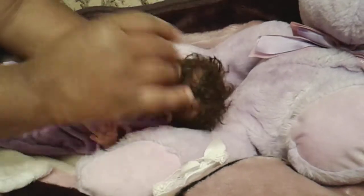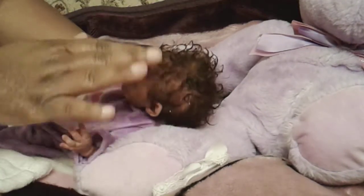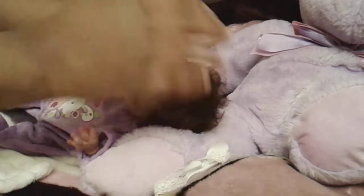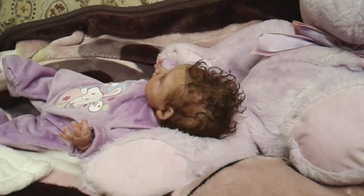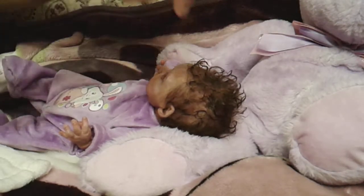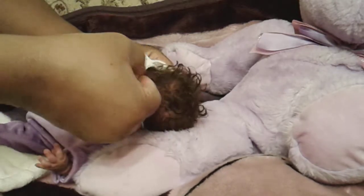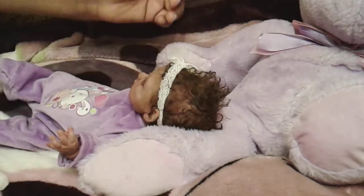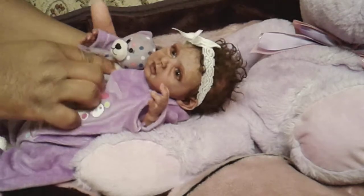And I just sprayed a little water in her hair just to fluff up her little curls. Is she going to bed anyway? And you know I like to dress my kids up, but before she goes to bed, before I put her back in her little cradle, we will take her little headband off. And now, oh, where's her little bear? And she got her little teddy bear to go to bed with.